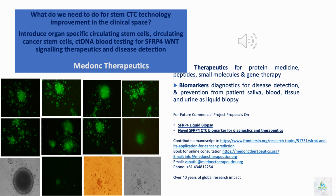Medom Therapeutics is optimistic and excited about licensing the Western Australian based stem CTC and spheres for cancer prognosis and diagnosis as new generation SFRP4 cancer liquid biopsy diagnostics products for TGA, FDA drug development and manufacturing.